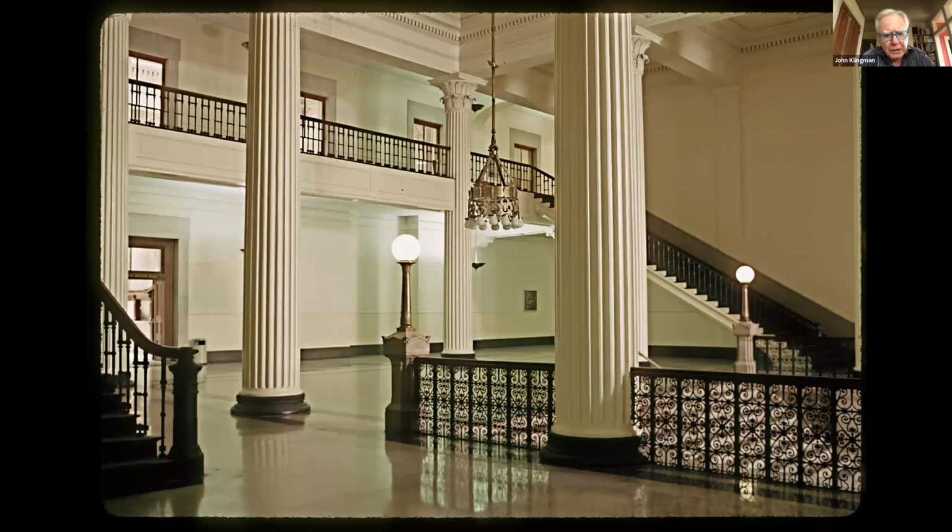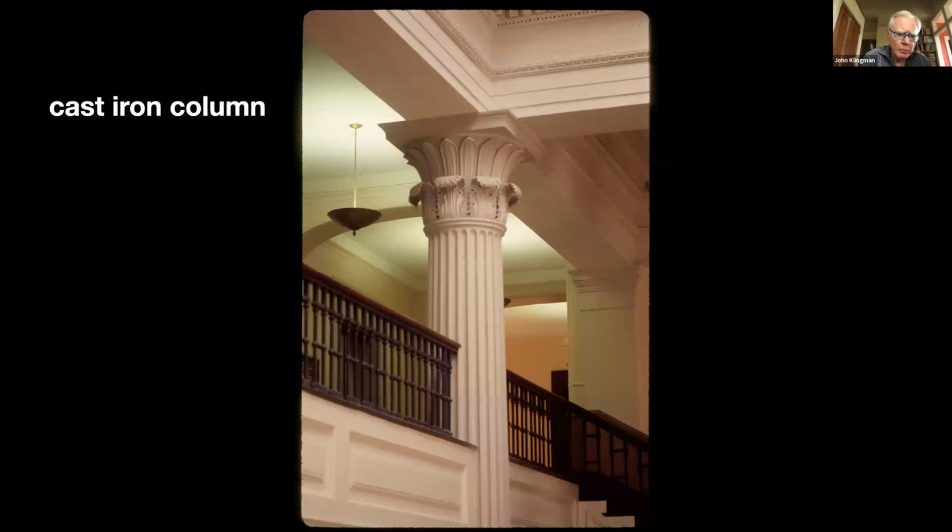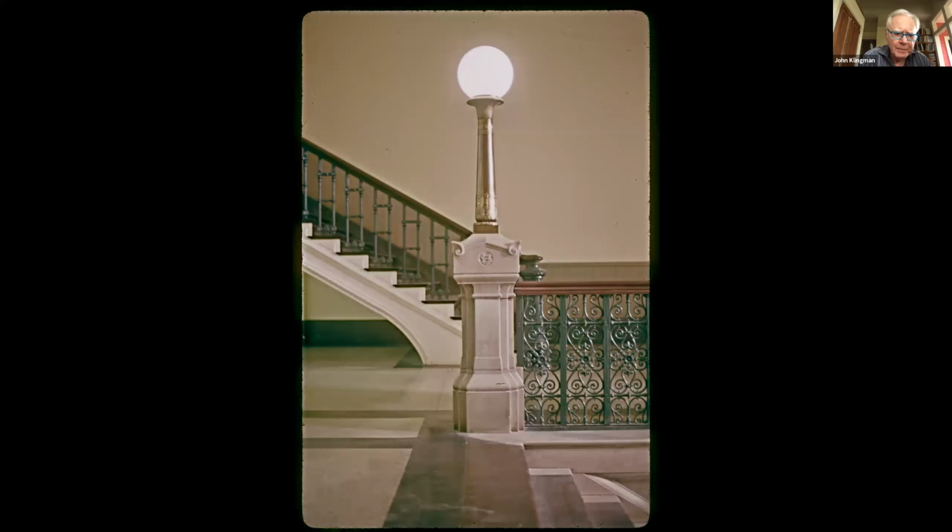The columns in the lobby are cast iron and the details are shown precisely the way the building was built in the 1857 drawing. So we know that these were the original intention of A.T. Wood's drawings. There's some lovely ornament within the lobby, including this great light fixture with a designation of U.S. Treasury cut into the stone below the fixture.